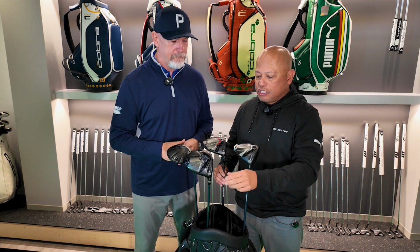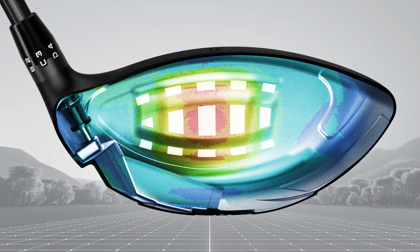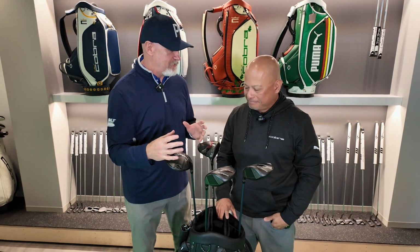And finally, to give you speed all the way across the face, we have what we call hot face technology, 15 different hot spots across the face, giving you speed no matter where you hit it, trying to maximize your CT. Let's talk fitting, a very, very interesting fitting aspect to these clubs.